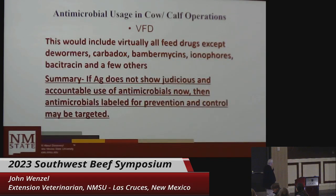Okay. Here's our summary. If we don't show judicious and accountable use of antimicrobials now, then the antimicrobials labeled for prevention and control may go away. And we do not want that. So that means we have to be very careful and pay more attention to how we use antimicrobials. It's really important because we are under the microscope, we got to make sure that everything we do falls under the guise of judicious use, which means you better know what you're treating and how.